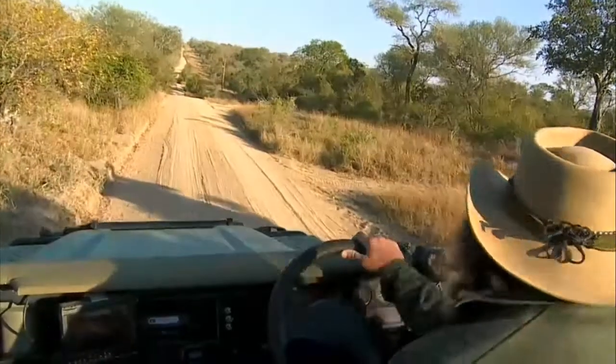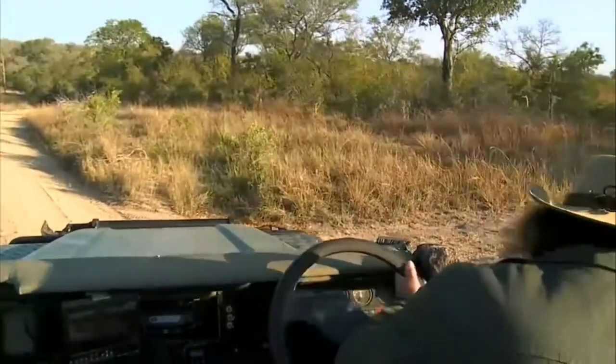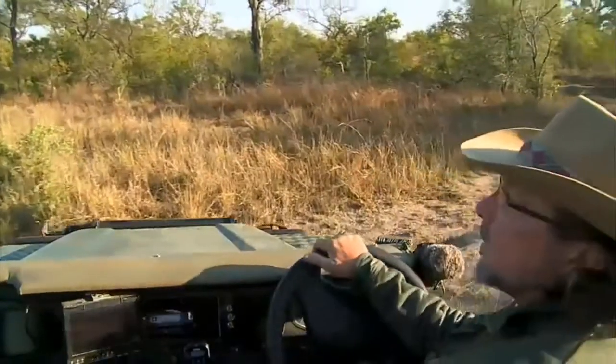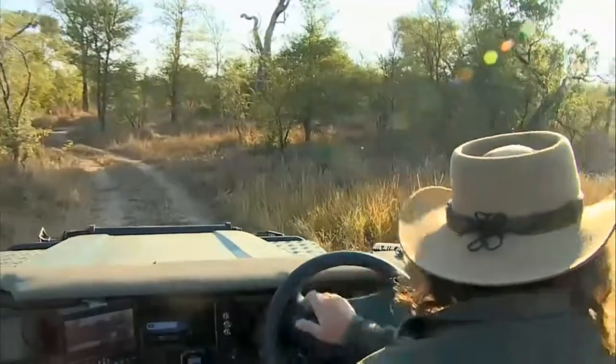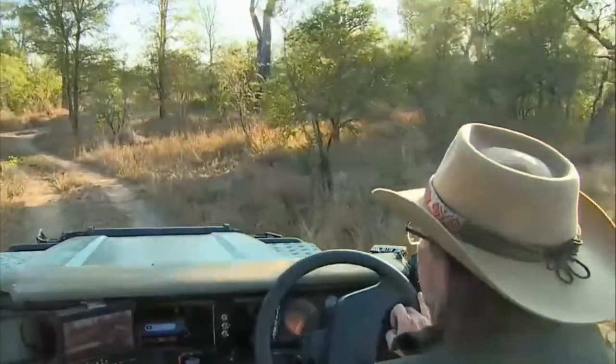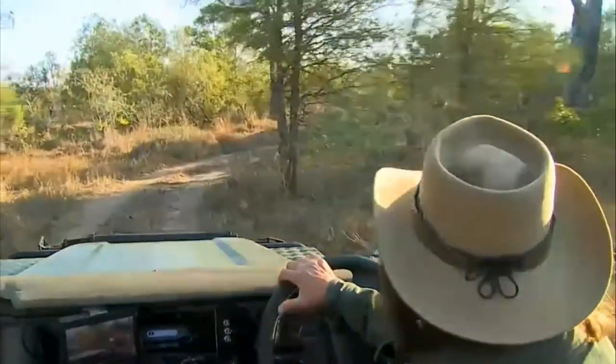Head up Leadwood Road. I'm going to go see if I can find some signs of cat, and we'll be coming back this way shortly. But anyways, hop onto Scott's vehicle and I'll be back with you shortly. Hope there's cat somewhere.